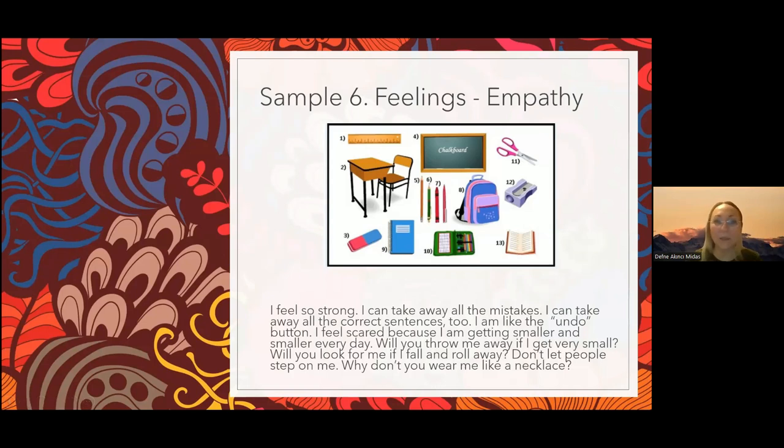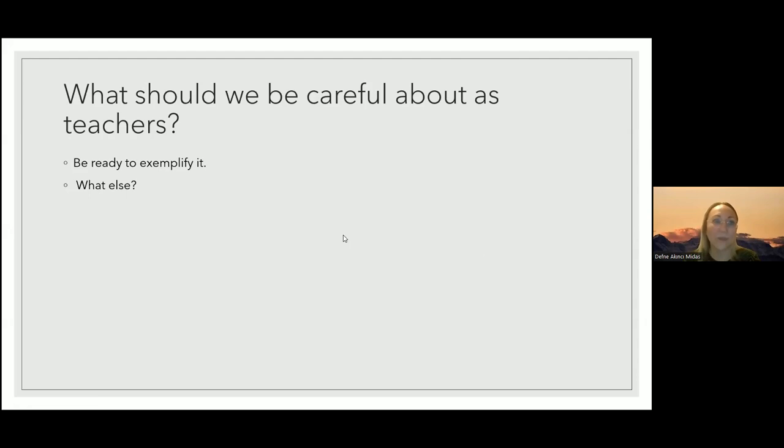And if a student writes this, you can see that the student has observed others, what happens to erasers really, and how valuable the eraser is, etc. You can ask the student to write a response to this, whatever. You can go different ways.